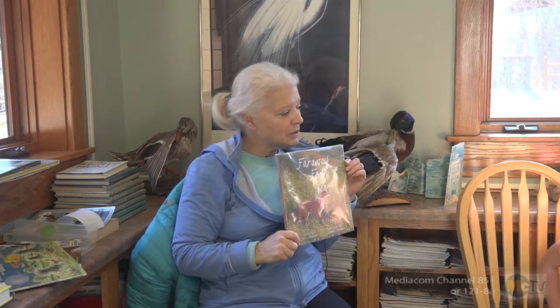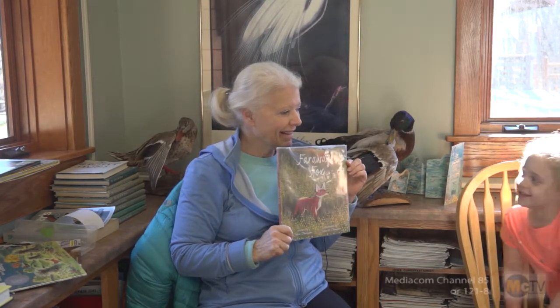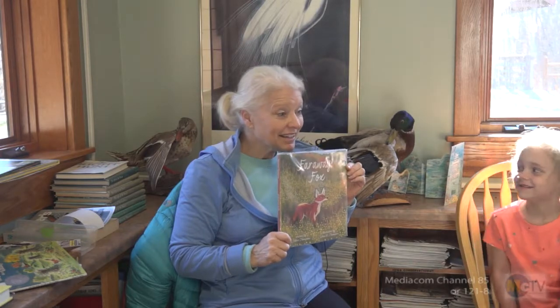And now I have another book. Does this look like a make-believe book or a real book? Pretend. A pretend book. What do you think? This is called Faraway Fox, and I've never read this one before, but the librarian said we would like it.